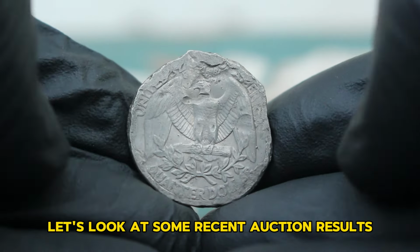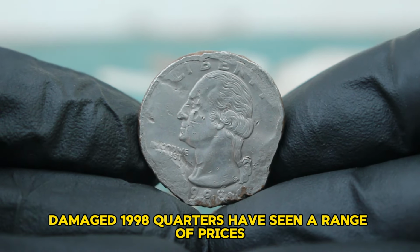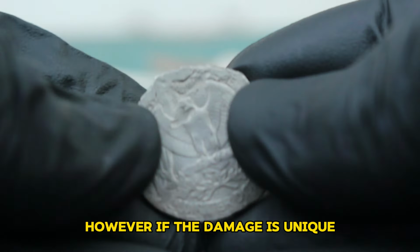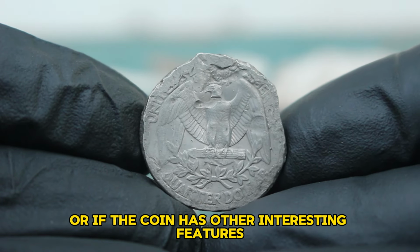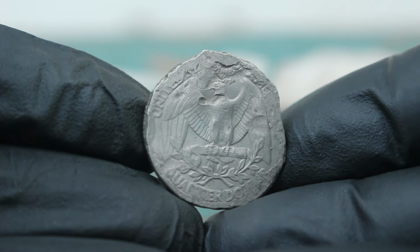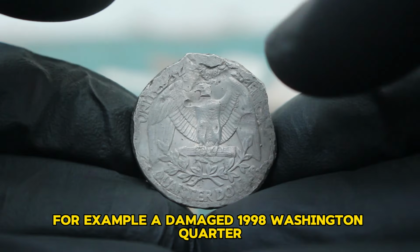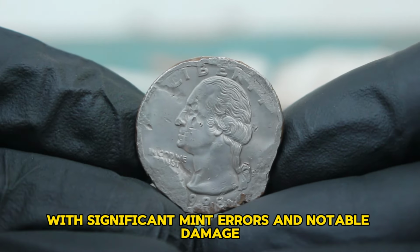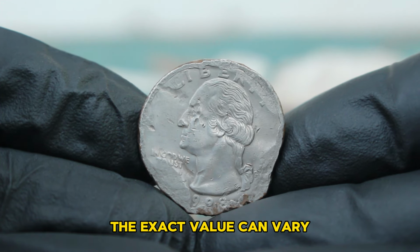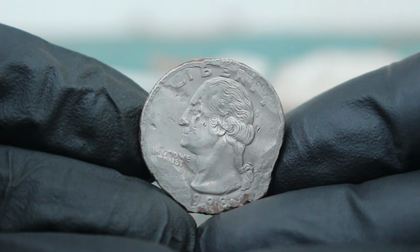Let's look at some recent auction results. Damaged 1998 quarters have seen a range of prices. On average, a well-damaged coin might go for around. However, if the damage is unique or if the coin has other interesting features, such as off-center strikes or errors, it could fetch a higher price. For example, a damaged 1998 Washington quarter with significant mint errors and notable damage might have sold for upwards of $37,000. The exact value can vary based on the extent of the damage and the interest from collectors.